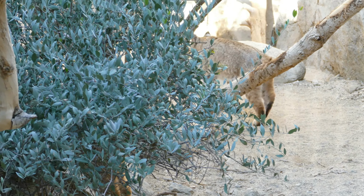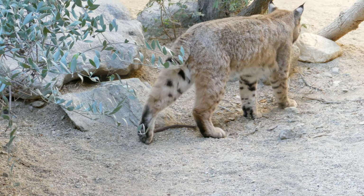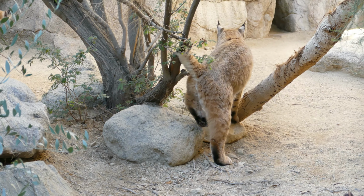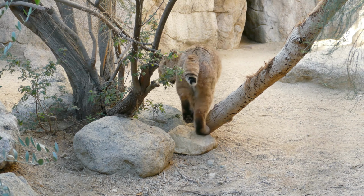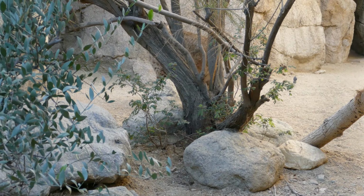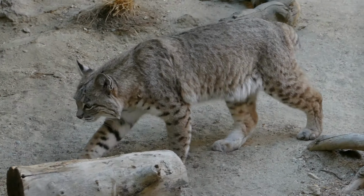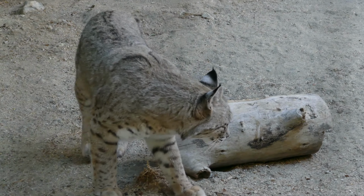The Living Desert is one of my favorite zoos. It's a desert-themed zoo and botanical gardens. It's not too crowded. So if you're in Southern California or visiting, it's definitely worth checking out. It's one of the funner things to do in the inland lowland deserts.